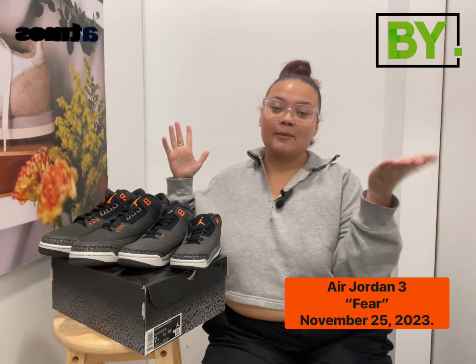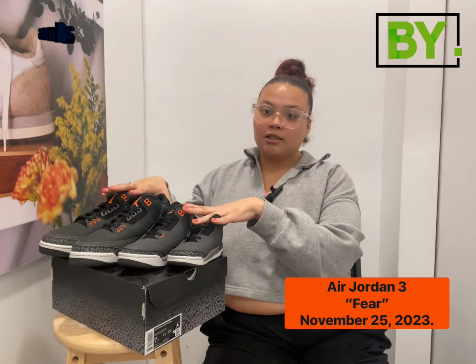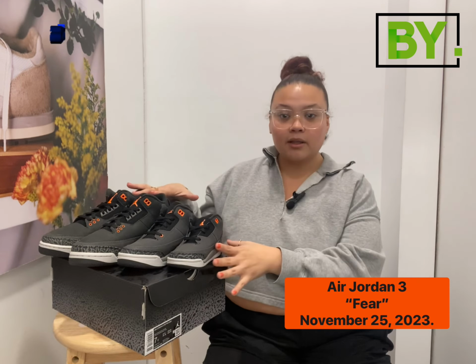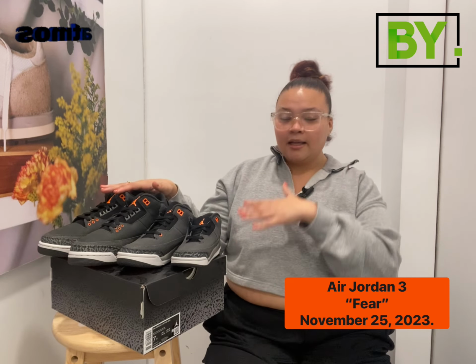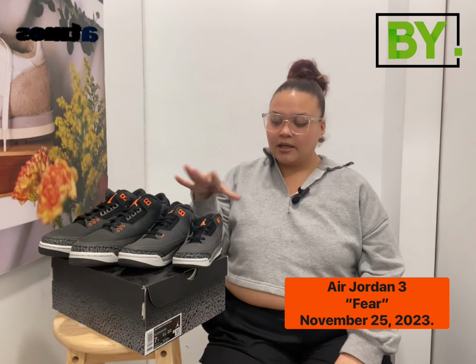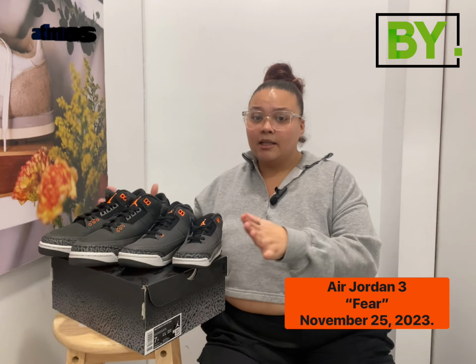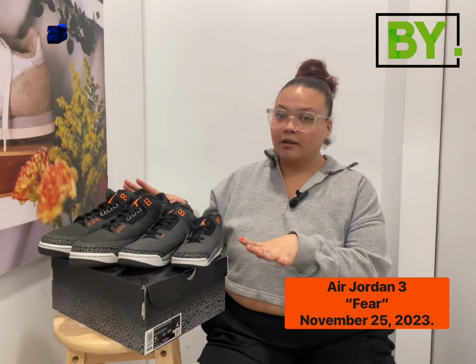Today, we are going to be talking about the Air Jordan 3 Fears. This is a part of the holiday collection. These are going to be coming out November 25th of 2023. It's a full family run. The last time they came out was like 10, 11, 12 years ago. So I'm super excited to see how the streets magnify to these, to see the families in these, and just to see the beautiful pop of color.